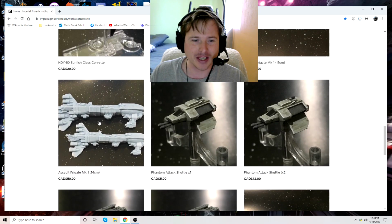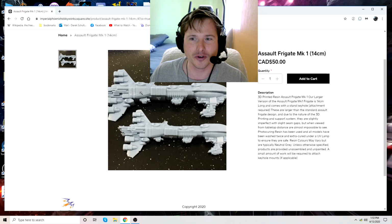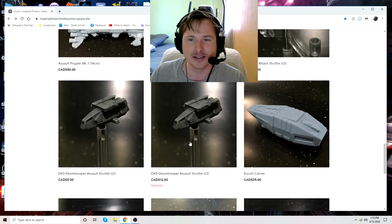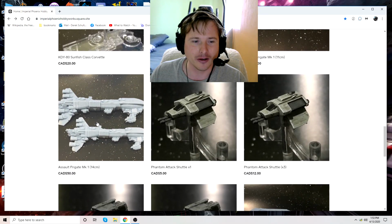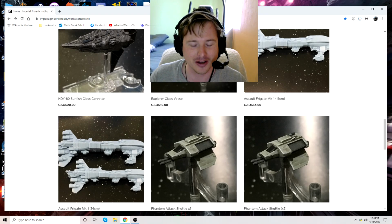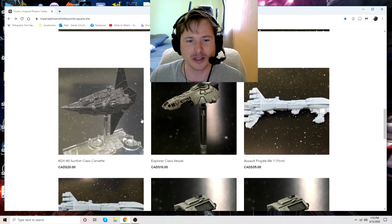For example, check out this assault frigate Mark One. He's got a comparison here, a larger version and a smaller version. I don't know how much Canadian is compared to American or maybe some others, but if you look at the different sizes, you'll see that there's a smaller one for 35 Canadian and a larger one for 50 Canadian. I think the larger one looks way, way better because of all that more detail you can get on there. He also has just little squadrons if he wants to spruce up.